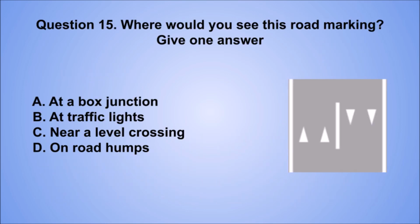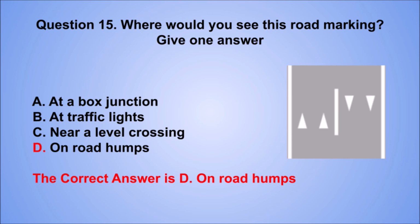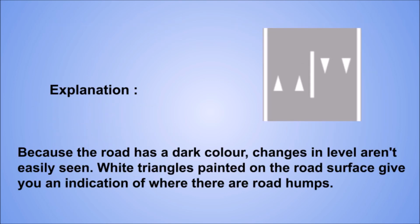Question 15. Where would you see this road marking? Give one answer. A. At a box junction. B. At traffic lights. C. Near a level crossing. D. On road humps. The correct answer is D, on road humps. Explanation: because the road has a dark color, changes in level aren't easily seen. White triangles painted on the road surface give you an indication of where there are road humps.